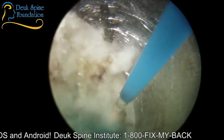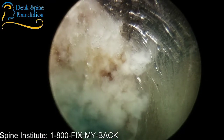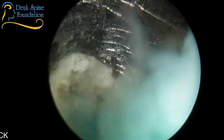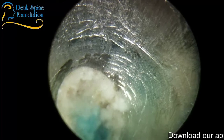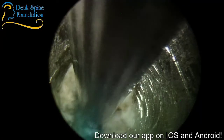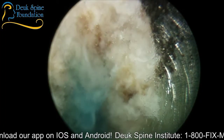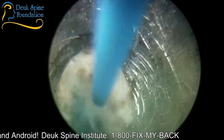By the way, this patient is a nurse. I didn't say that to you before, but this is a nurse. We get a lot of nurses who come here to Deuk Spine Institute because they know. They've seen the horror shows at the hospital with spine surgery, and they know there aren't many spine surgeons in the world that they would trust to operate on them. If you're a spine surgeon that does surgery on nurses, you know you've been vetted. The nurses talk to each other and make sure they go to the right place. Am I right? Right. Yeah. They're probably some of the best healthcare consumers. They make sure they get the best care.